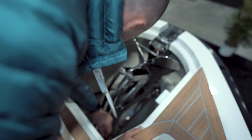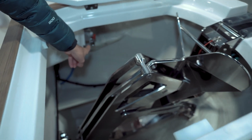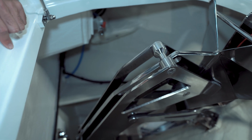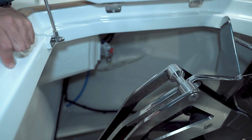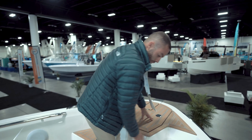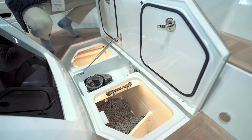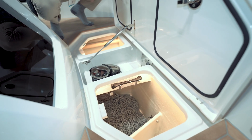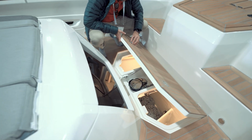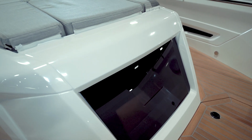Once in place, you'll notice over here, we have a fresh water wash down access point, so I can bring over a hose, connect it over there, and nicely rinse off the anchor system and avoid any rust. I'm gonna go ahead and close this off. Over here, we have direct access to our windlass and our chain. So if we need to do any servicing work over there, we can easily do that. Let's close this off. Another window to the cabin. And now let's get you guys inside, because I know you're dying to see that.